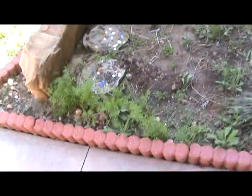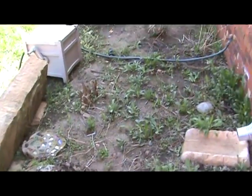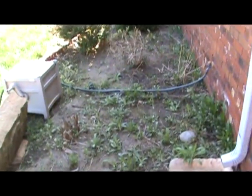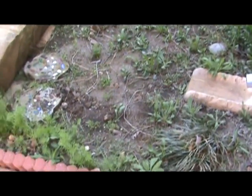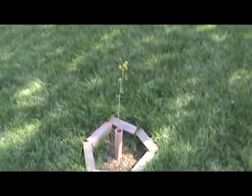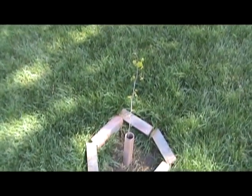Haven't planted anything over here yet. We're just going to see if the wildflowers come up from last year, and it looks like they are starting. That's good. Got some catnip coming up in there. This is Maddie's new redbud tree that she got from school. We planted that here in the yard, so we'll see how that goes.